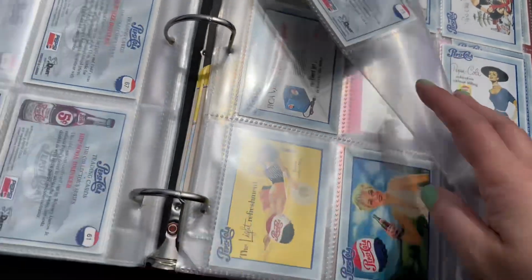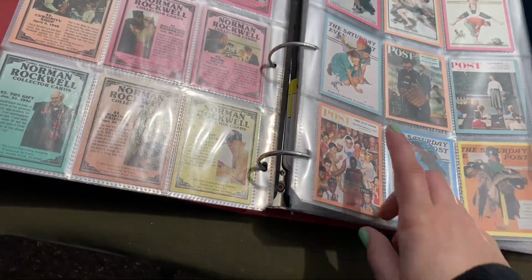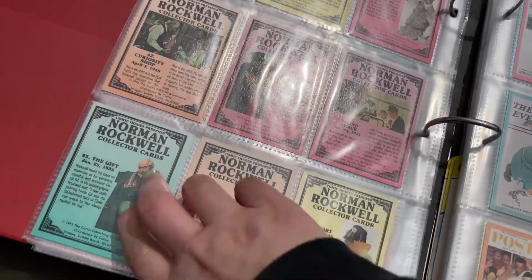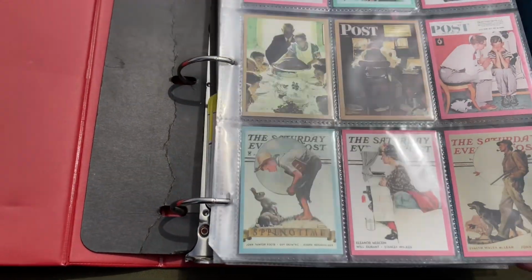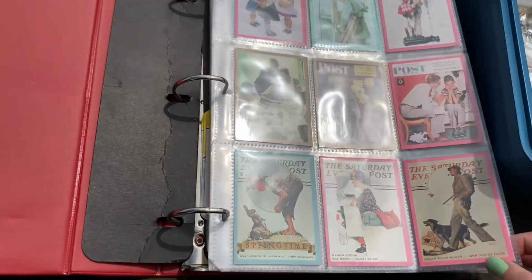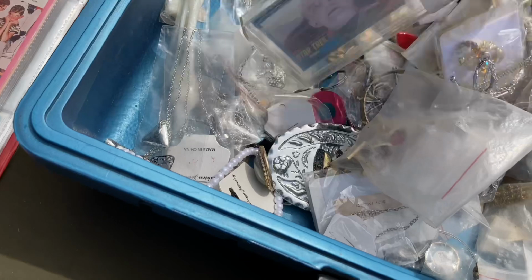And then from the Pepsi cards, we go into some Norman Rockwell trading cards, which I thought were really interesting. I'd never heard of these before, and again, these might be something that aren't actually old, but are just made to look old, so I don't know. Feels like there's trading cards for everything, I guess.